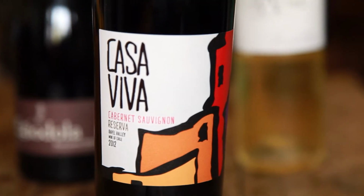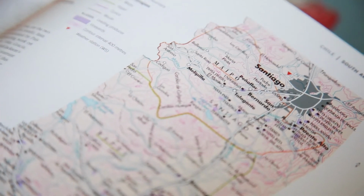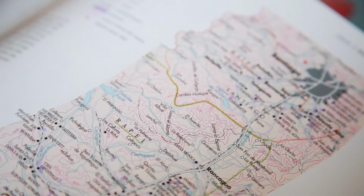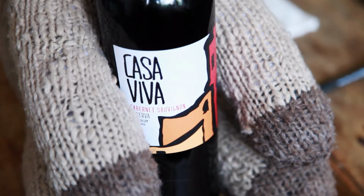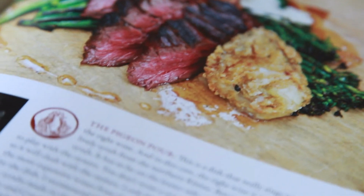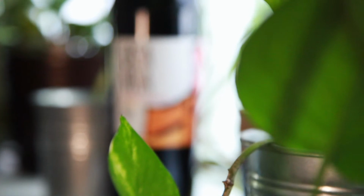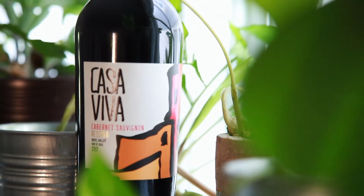Our final wine takes us to Chile in the southern hemisphere. The grapes for Casa Viva's Cabernet Sauvignon are coming from Casablanca and the Rapel Valley, west and south of Santiago respectively. Cool alpine air and chilled sea breezes help regulate the temperatures here. Chile's dry climate and segregation from other winemaking countries by the Andes and the ocean make this a hot spot for organics because pests and disease have yet to get a foothold.